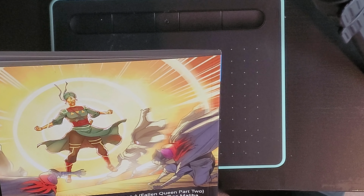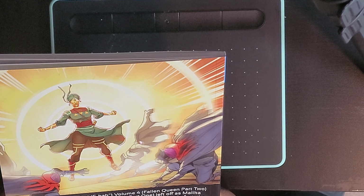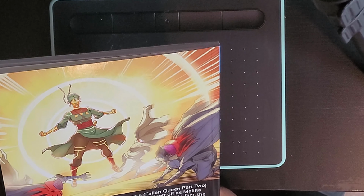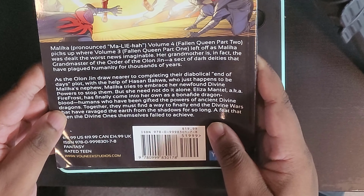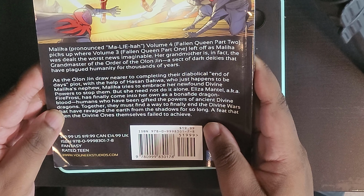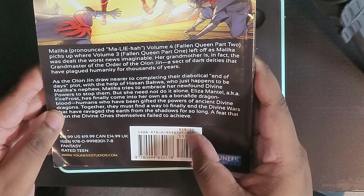Really great looking book. If you can find it, it's going to be for sale at $19.99 in the US, $19.99 in Canada, and $14.99 in the UK. Gotta love that exchange rate.